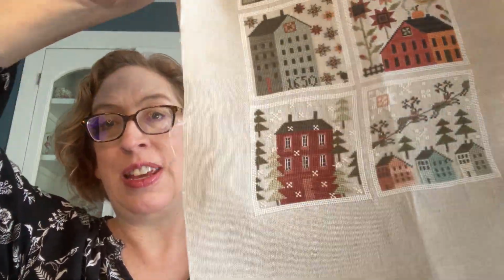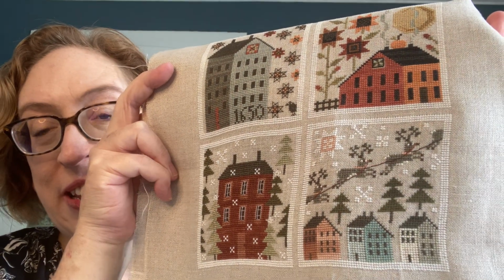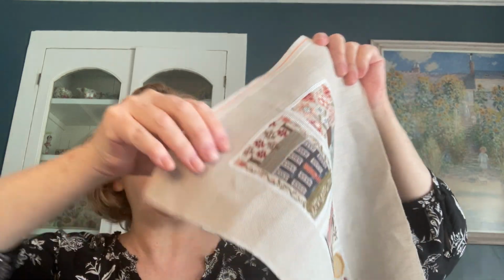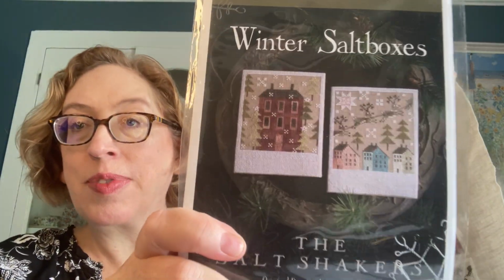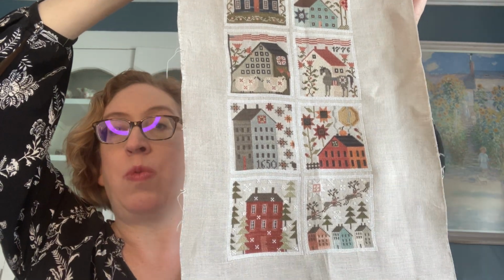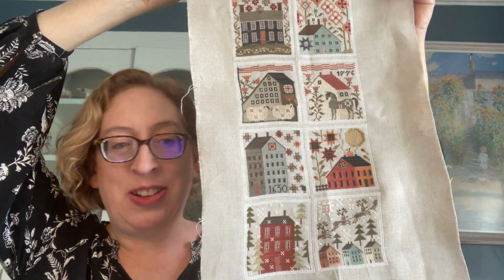So let me show you the Winter Saltboxes a little bit closer. I just love the snowflakes on that red house, really cute. And then the little reindeer. Yeah, so much fun. So I just did a regular white border. In the charts, they're made to look like Polaroids. But since I was putting them all on one, I just kept the border even. So I'll probably frame this all together in one frame. Well, I absolutely will. Yeah, that's what I will do. So I just love this project. It was so much fun to stitch. And I'll look forward to getting that framed.